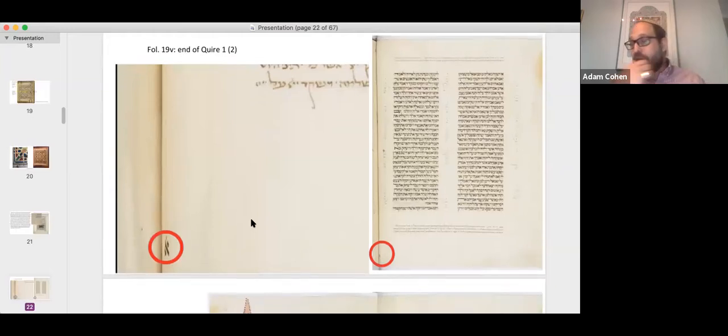And we have some evidence of how the book was practically put together. At the end of each choir, there's a catch letter that works its way through the book. So here it's the end of the first numbered choir. It's not actually the first choir in the book, as I'll underscore in a moment.